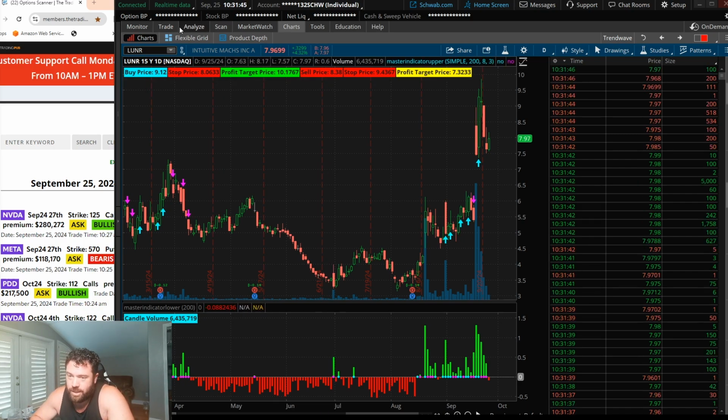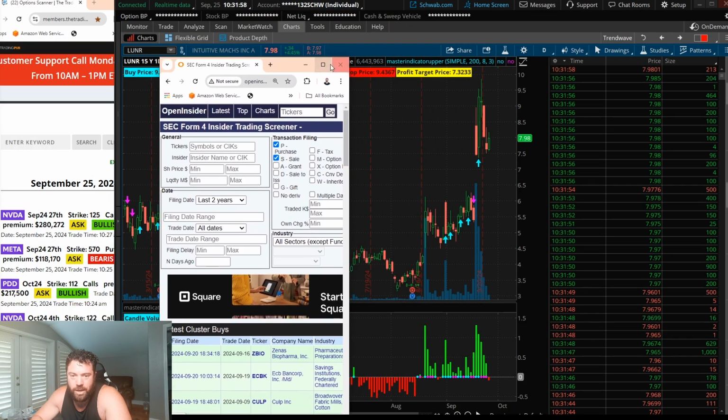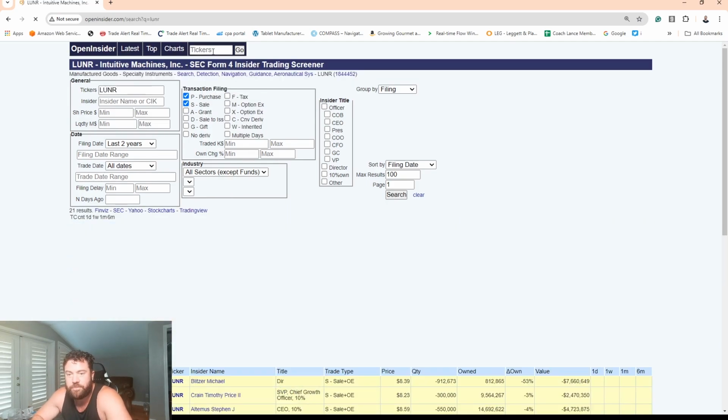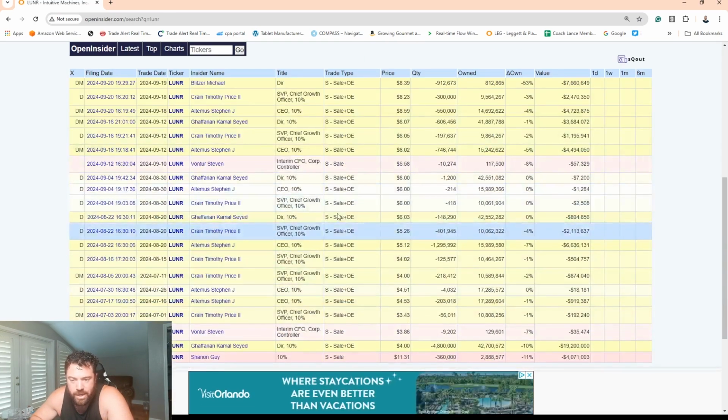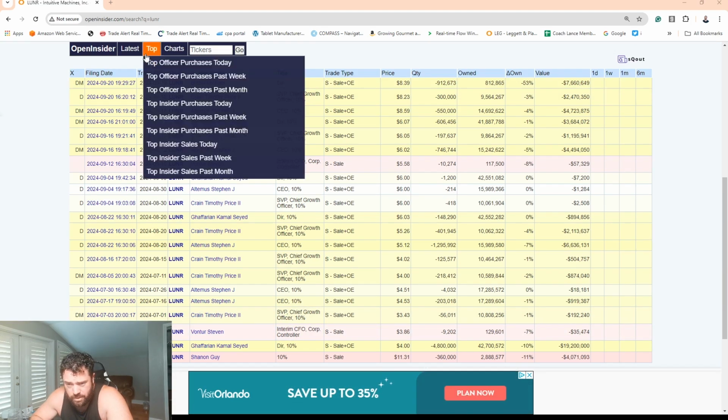All right, so let's see if there's any insider buying or anything like that, because I'm going to assume there's probably none, but let's go ahead and take a look. So let's go to the SEC Form 4. I like using a free website, openinsider.com. Obviously, you'll get lots of ads, though. All right. So we have something from last week.